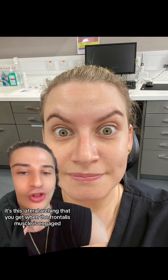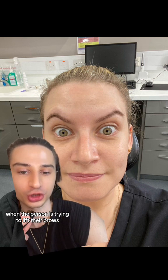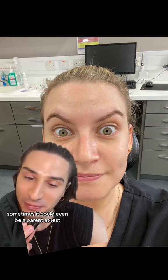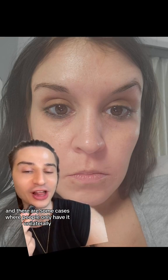It's this lateral arching that you get when the frontalis muscle is engaged, when the person's trying to lift their brows. Sometimes it could even be apparent at rest. And there are some cases where people only have it unilaterally, giving them a very inquisitive look.